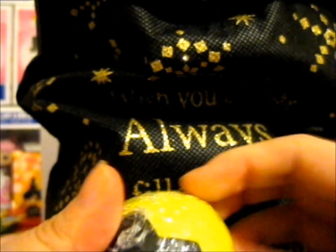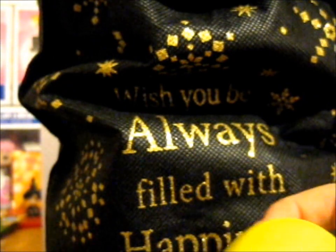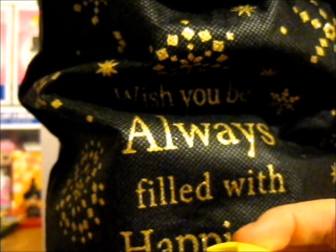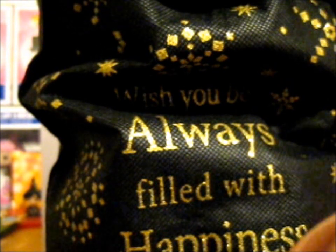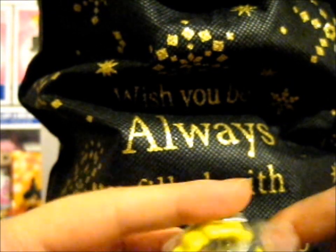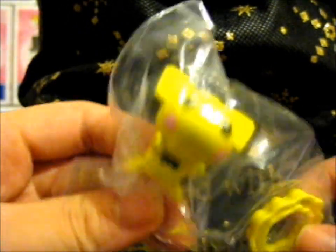What's this thing? Ooh, it's like a mystery voucher type of thing. I need to open it. It's all snippy snip. Oh shit, what is it? Ooh. It's Pichu. That's cool. Cool. That is so cute. Oh, Pichu. Now, what is it?